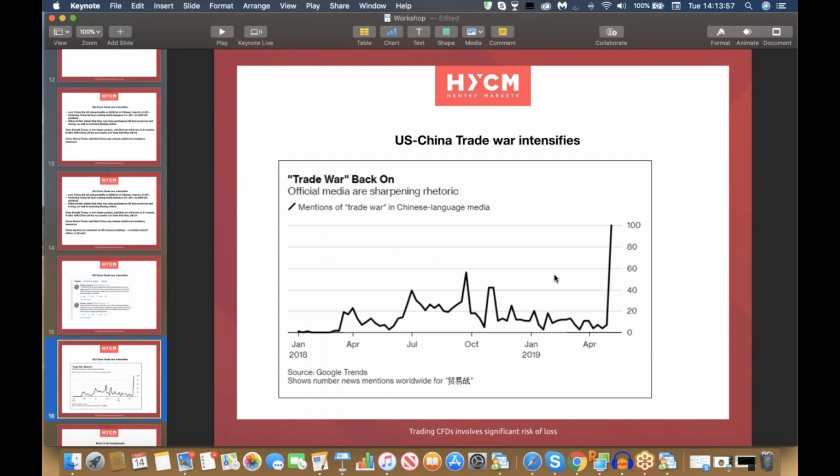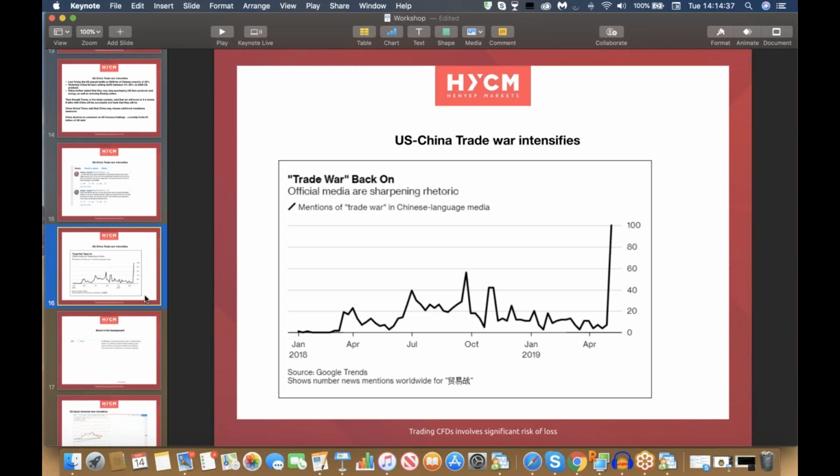And here is a report from Google on the number of news sites mentioning the words trade war in Chinese language media. Looking at this, you can see there's been a huge spike in references to trade war. Apologies there. I think that reflects how this has become much more serious. There is potential for quite a big slowdown in global growth, so that is going to be a big concern for the market. It's really consuming everything at the moment. No one can really see past this US-China trade war. Brexit seems like a sideshow compared to it.